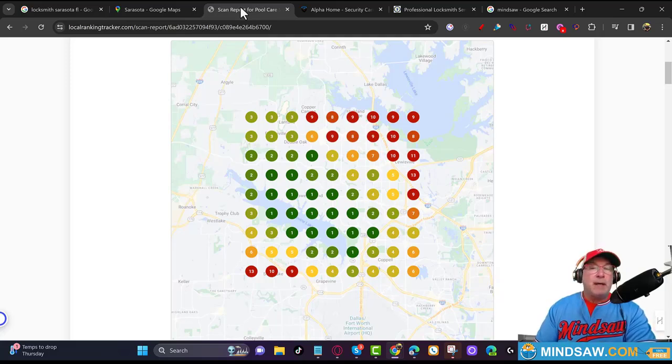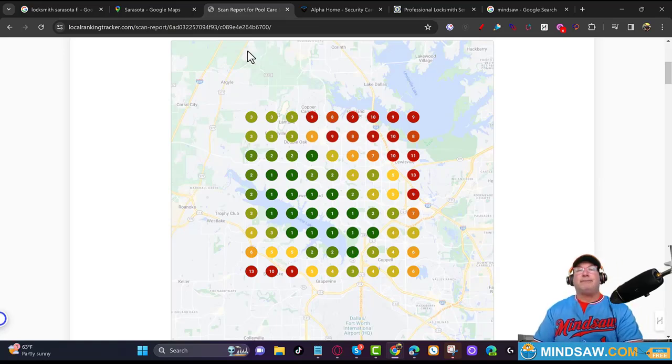You could go to another service called localdominator.io. You could go to Local Viking. You could go to Bright Local. I happen to like Local Falcon because it's very easy to use.